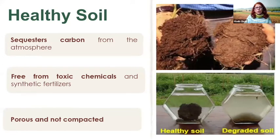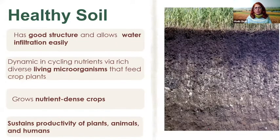A healthy soil is the soil that can sequester the carbon from the atmosphere. It is free from toxic chemicals and synthetic fertilizers, and it is also porous and not compacted, because it's very important that we have a good structure, allowing water to infiltrate through the soil profile easily without ponding on the surface, without any sheet runoff of water from your farm to the streams or neighbors. It is very important to keep that water during the rain or the irrigation in the soil, not outside your farm.